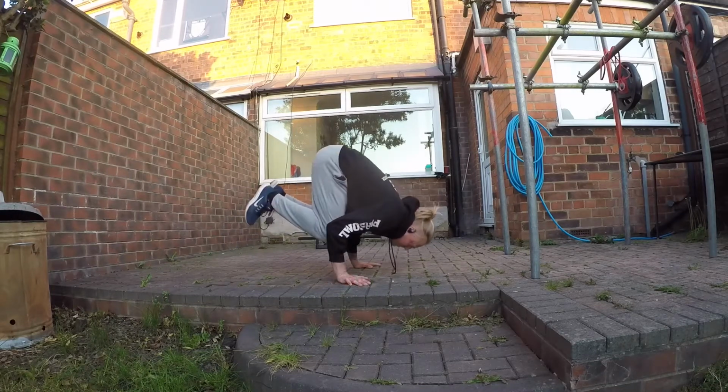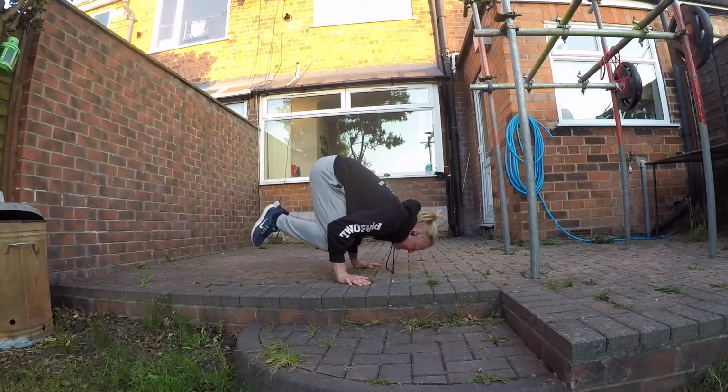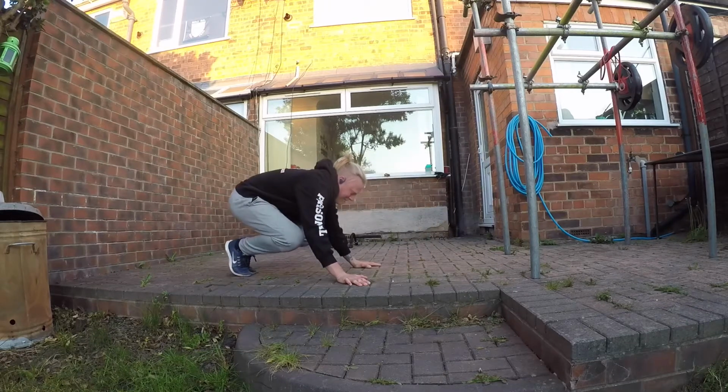And again, I'm going to try and hold this for 30 seconds, and as I progress I'm going to be able to bring my bum up in the air, straighten my legs and straighten those arms, and be able to perform an actual handstand for 30 seconds.